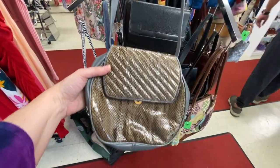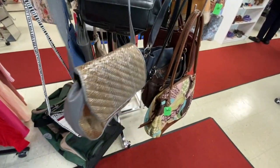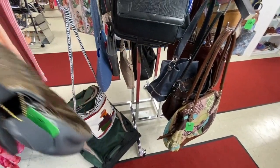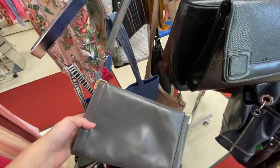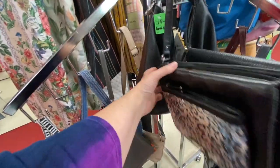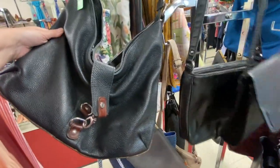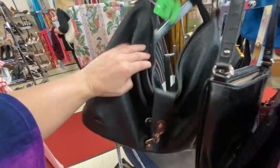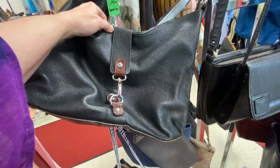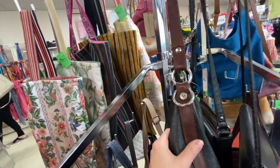This is really, really nice. Reminds me of old Charles Jourdan. And it's a, oh my goodness. Okay, we're going to get that. This is cool. That's 1970s leather. No, what's this? This is leather. I like the closure. It's a little bit beat up, so we'll say no.